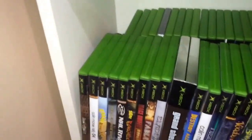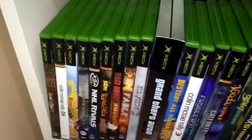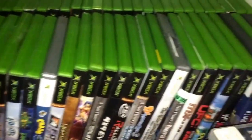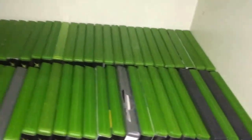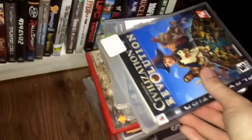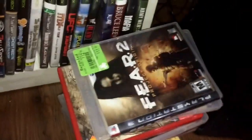Underneath there I have two rows of my Xbox collection, and the same thing goes with Xbox. I really don't add anything to it unless it's something I really want, and I don't have any room down here for my PlayStation 3 stuff, so it's just sitting here on the floor waiting to get put away.